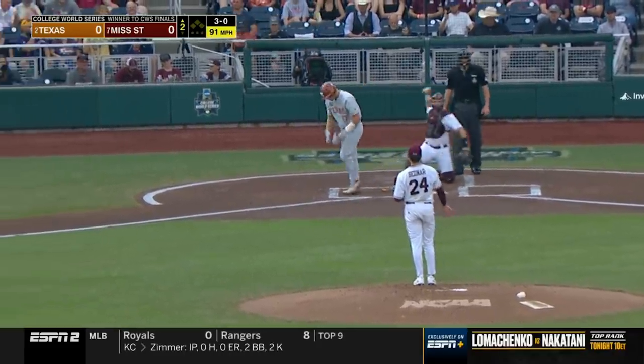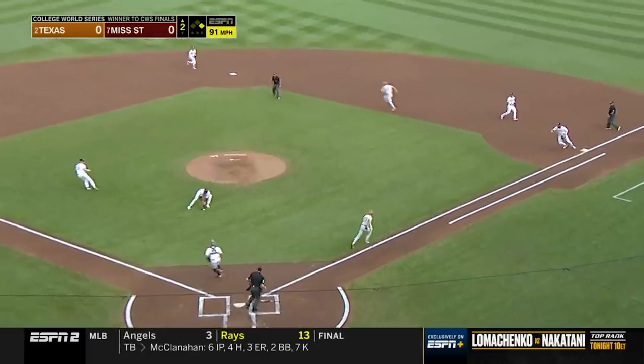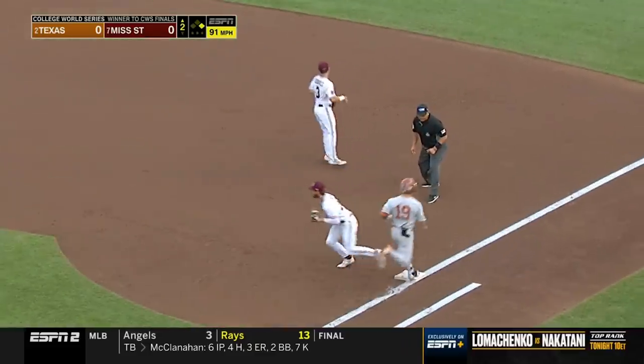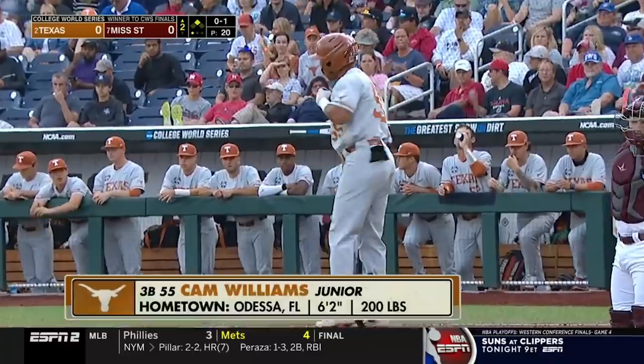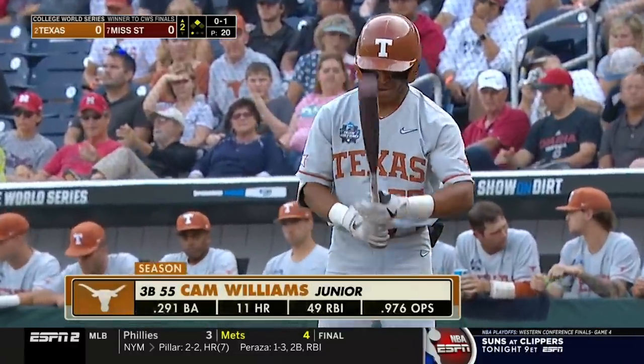So a little different for Bednar to start off the second. This is very aggressively, and here comes that bunt, and it's going to be Bednar who will go to first. And there is your sacrifice to get the first chance for an RBI. With a runner in scoring position, it's Cam Williams.